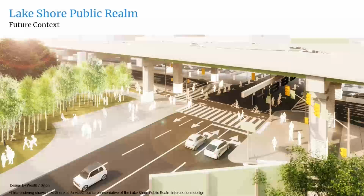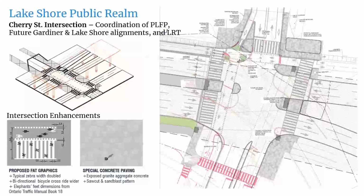Also coordinating with previously completed studies like the Lakeshore Public Realm. Intersection improvements, as you may recall, from that study, the wider zebra markings, the special paving at the intersections to make them safer and more comfortable for pedestrians. And just to say, this intersection is quite complex because it's the PLFP project meeting the Gardiner Lakeshore realignment, this future waterfront LRT. So it's not an easy task.